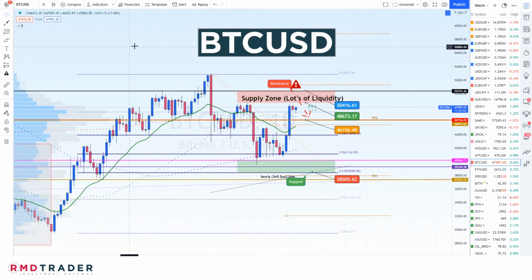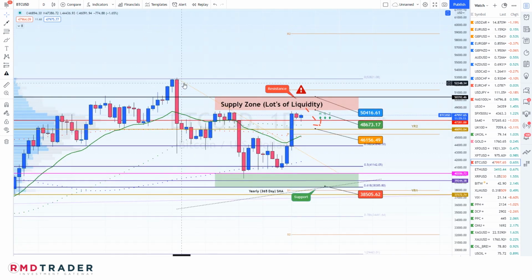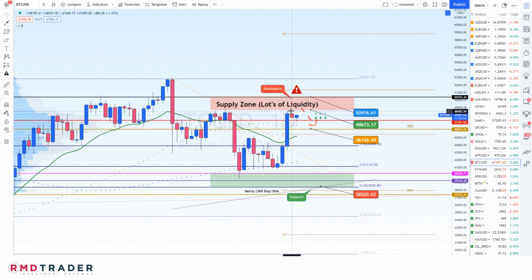And finally, let's conclude by having a look at Bitcoin. Bitcoin, as we've previously pointed out, has now broken out of that small bearish trend where it found some support from the daily 100 SMA. And I did mention that I am expecting one last move higher, at least for the interim. And at this point, we can see we have this very big liquidity zone, supply zone in this instance, just above the previous highs of September, and that will be sitting between 48.6 and about 50,000.